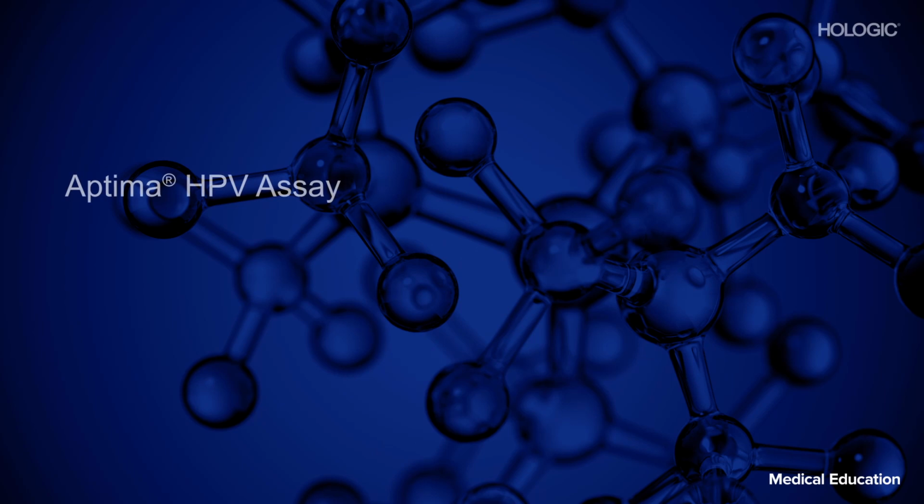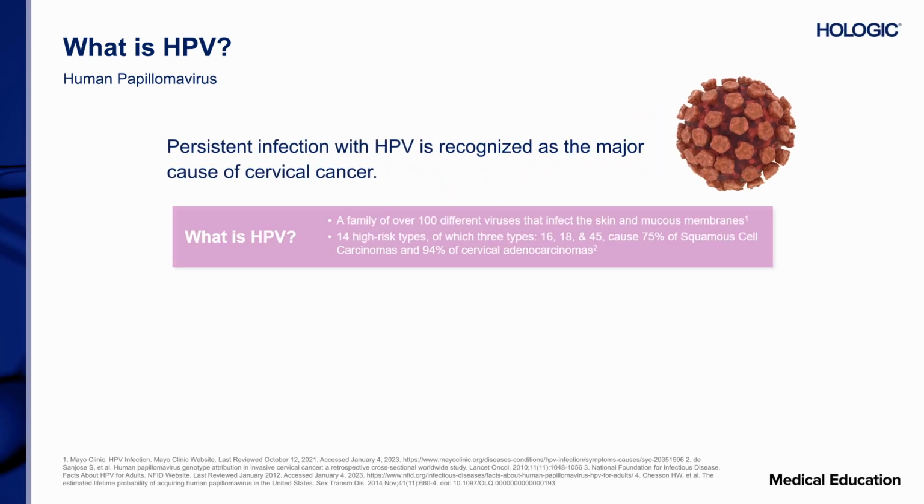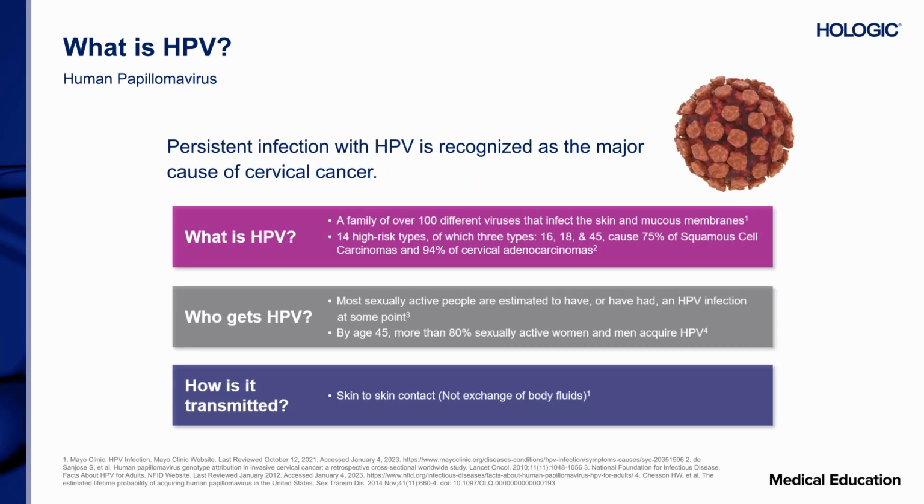Aptima HPV is an mRNA-based test, and to best understand this technology, we need to understand the basics of HPV. HPV, or human papillomavirus, is a family of viruses that infect the skin and mucosal membranes. What makes screening for HPV challenging is that most sexually active people will have an HPV infection in their lifetime, where most of these infections are transient and can be cleared.